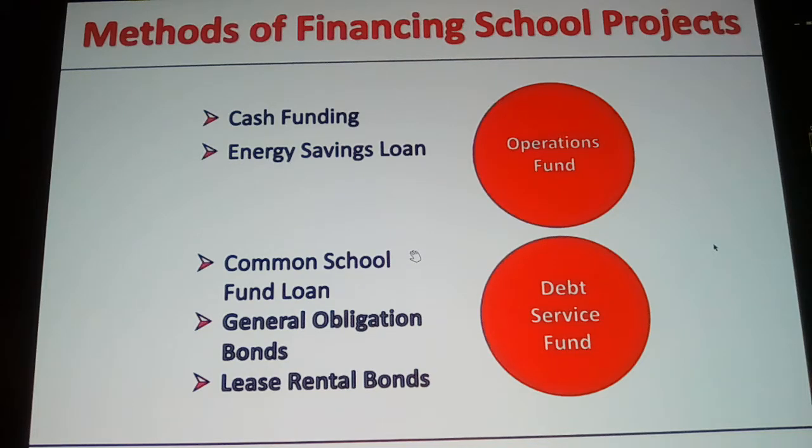Another option that's available to you that comes through the state is a common school fund loan. So that would involve us, but that's a mechanism for borrowing that is available to you. And then obviously it's a rarity, but if you have the cash, you can just do it that way out of your operations. And then energy savings loans can also be paid out of operations.